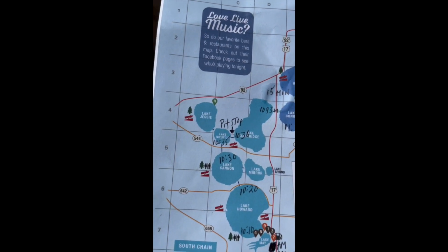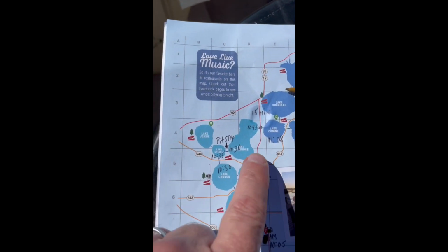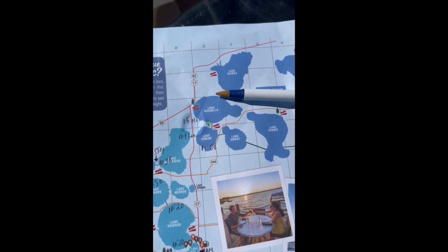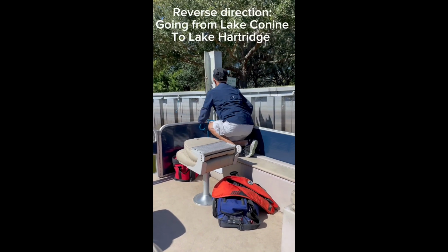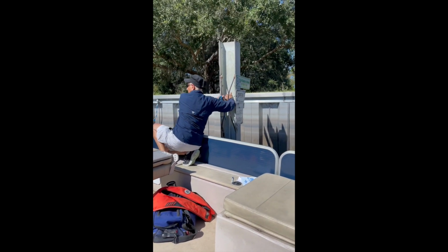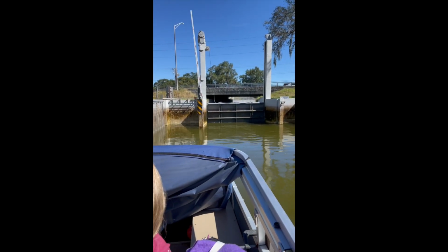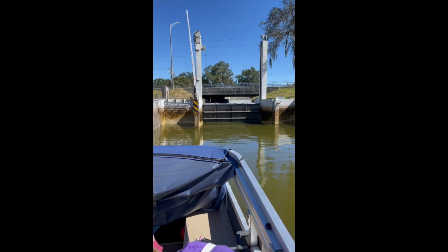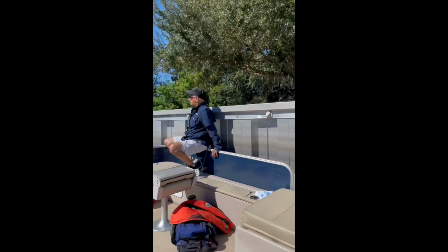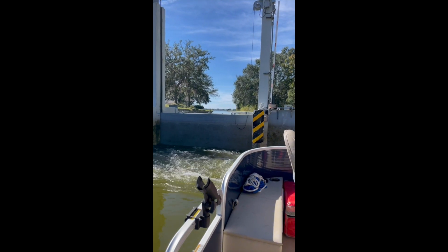Alright, if you look at the color difference, the south chain is kind of a lighter blue, the north chain is a darker blue, and right there's the transition. We're now in the north chain of lakes in Lake Conine. Coming from the low side, go ahead and push the button. Now we're coming up. Entry gate just closed. And now the exit gate. And the water rushes in and raising us up 3.5 feet.